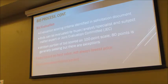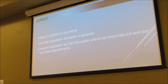We use a best value purchasing process at the state. Again, we're going to go into a little more detail in a minute. Does everybody know what that means? Okay. More than just price we're looking at. We can look at things like transition costs, total cost of ownership, and economic factors, etc. And then we publicly post our award recommendations on the system.